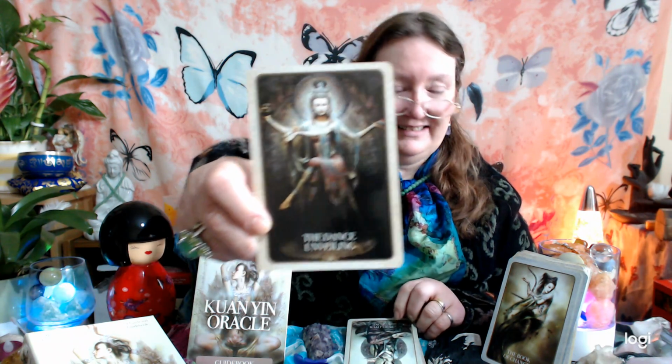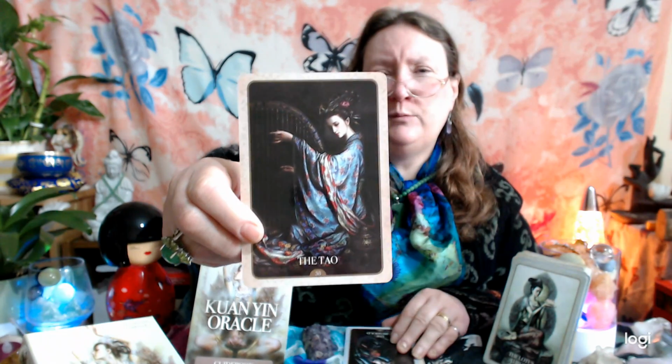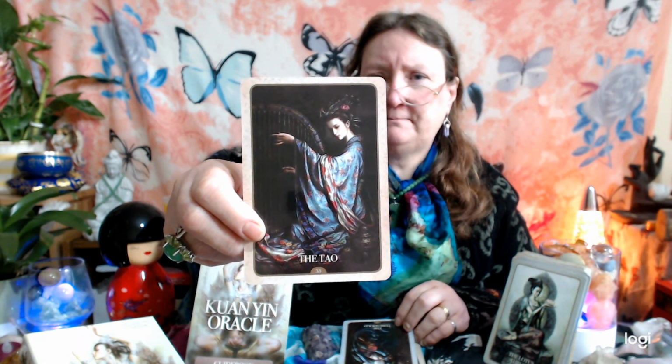The Dance Unveiling. That's great. And the Lotus Throne. Wouldn't it be great to sit in our jade palaces and just meditate on stillness and peace? The Tao. Very important philosophy in China. Not sure about how much now, but back then, very much so. The Threshold.